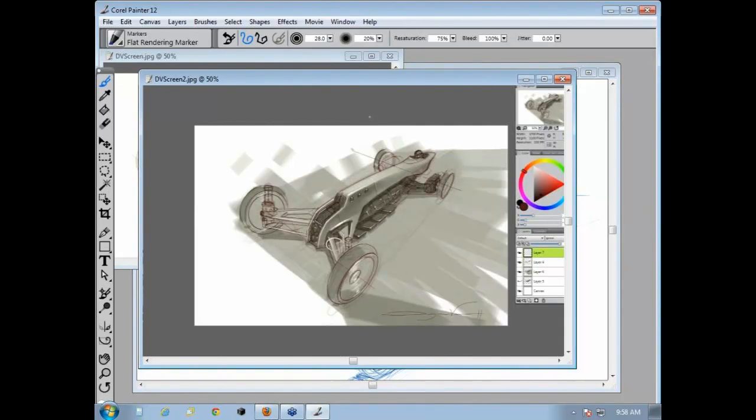This type of rendering process right here can seriously take me probably about 10 to 15 minutes at the most. And you can pretty much pick out what's going on in this vehicle. And I would use this again as kind of a thumbnail sketch for a client. I would never count that as a final rendering. So that's kind of what I do with those marker brushes and stuff.